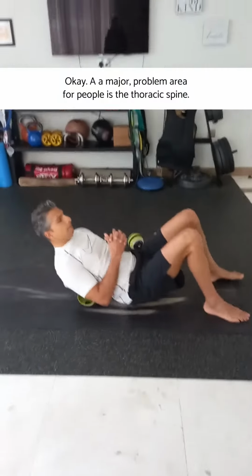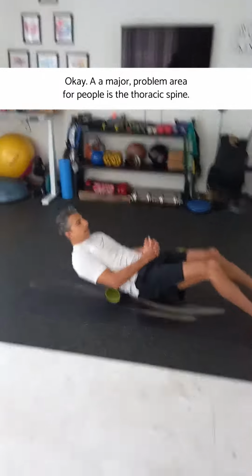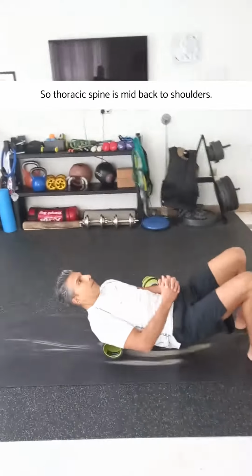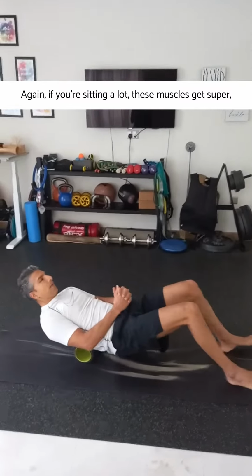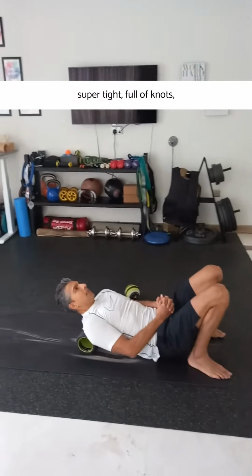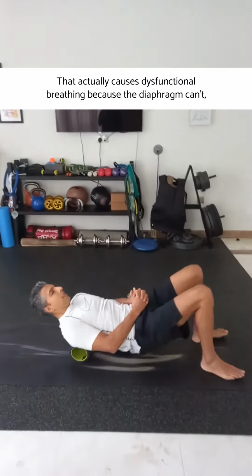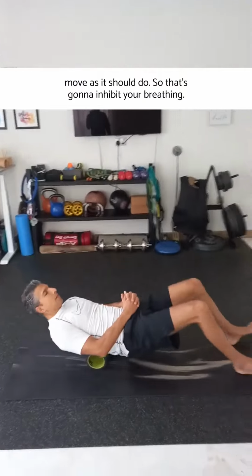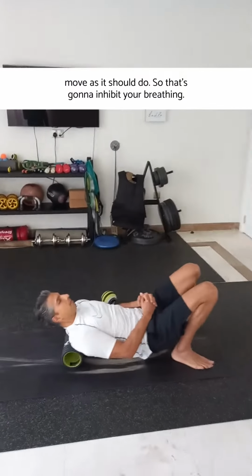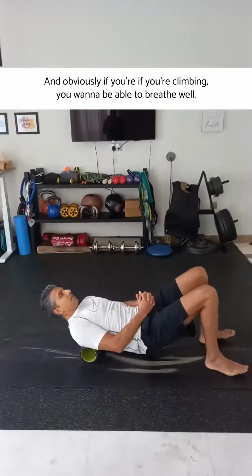Okay, a major problem area for people is the thoracic spine. So thoracic spine is mid-back to shoulders. Again, if you're sitting a lot, these muscles get super, super tight, full of knots. That actually causes dysfunctional breathing because the diaphragm can't move as it should do. So that's going to inhibit your breathing. And obviously if you're climbing, you want to be able to breathe well.